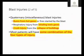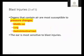All I had to do is turn the page, right? Quaternary injuries: burns from hot gases, inhalation of toxic gases or hot gases, crush injuries from collapsing buildings, those kinds of things are quaternary injuries. We'll talk a lot more about crush injuries later. And patients will have some combination of these four types of injuries. They don't have to have all four.